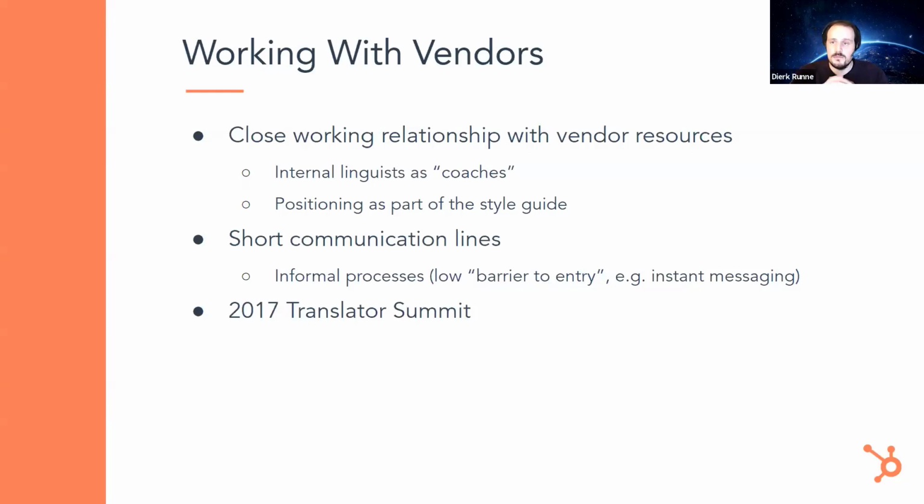One thing that we value very highly here are short communication lines. So we're all on instant messaging, Slack, with our vendor resources, and we want them to feel comfortable in coming directly to us and asking questions if they have any. A lot of times, localization buyers have the tendency to create a whole bunch of rules and processes, especially around query management, which can create a higher barrier to entry, which may lead to translators and reviewers not actually speaking up when you really wish that they would, because any question that they don't ask is an answer that you don't give. And that means next time an issue like that pops up, they don't know how to solve it.